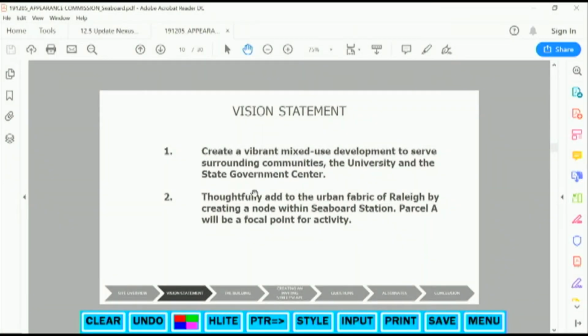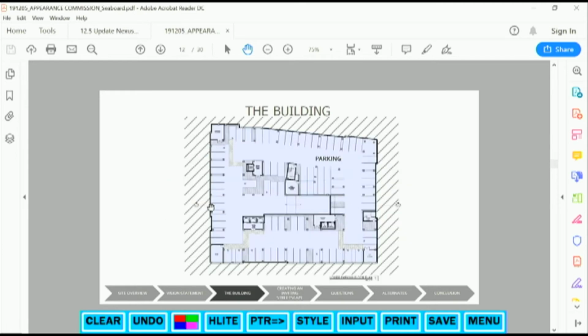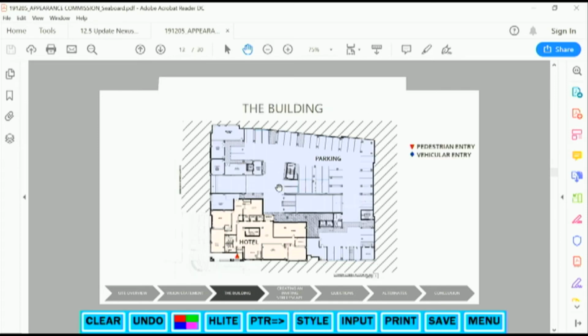So we're looking to create a vibrant mixed-use development and thoughtfully add to the urban fabric of Raleigh. The building, I'm going to start at the lower level. We have 2 lower levels of parking submerged. And I'll go through the floor plans. Here's the lowest level of parking submerged, followed by the lower lobby of the hotel and the rest of the parking.